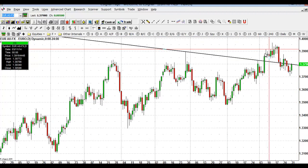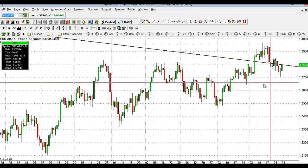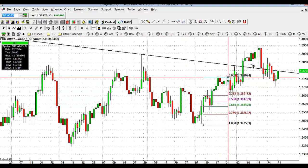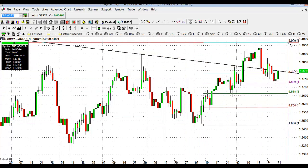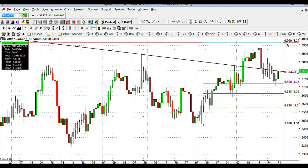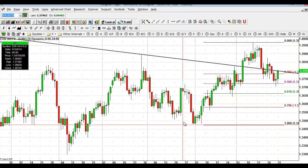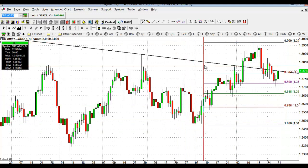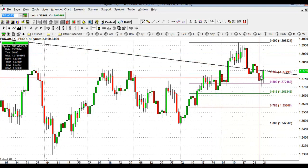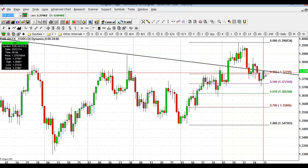Look for support at 137 flat or 136.50. This 137 level represents roughly the 50% retracement of the move from 135 up to 139.50. So we may see the market continue to bounce here.